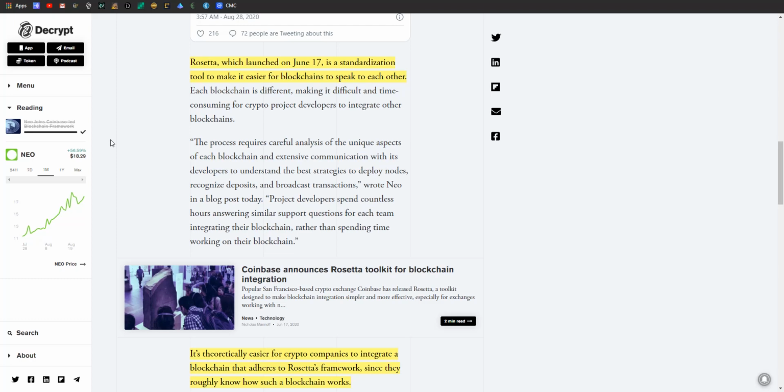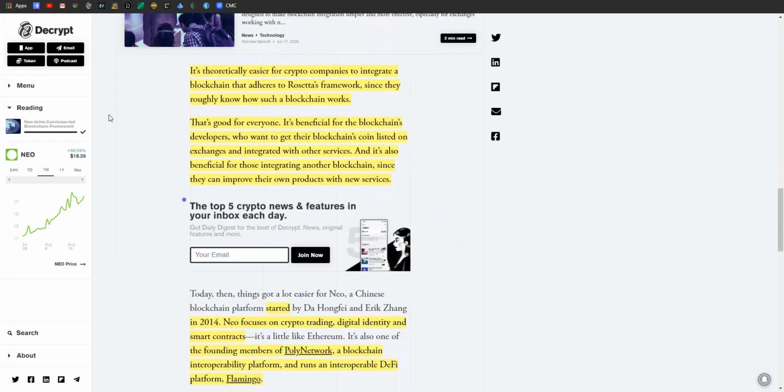I like the idea behind that. You standardize your stuff, and because you've done that, it makes it easier for blockchains to get to each other, and for everyone to play nice. Makes sense that you'd want to do that, especially in the age of cross-chain communication. It's theoretically easier for crypto companies to integrate a blockchain that adheres to Rosetta's framework, since they roughly know how such a blockchain would work. It's good for everyone. It's beneficial for the blockchain's developers who want to get their blockchain's coin listed on exchanges and integrated with other services. It's also beneficial for those integrating another blockchain, since they can improve their own products with new services.